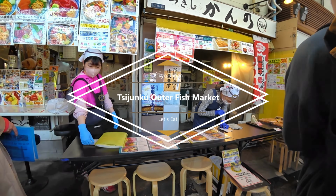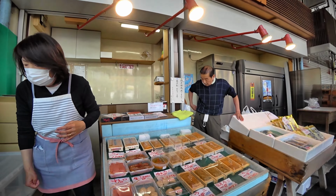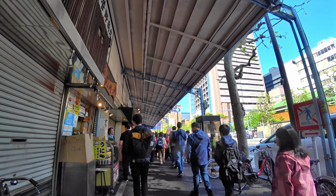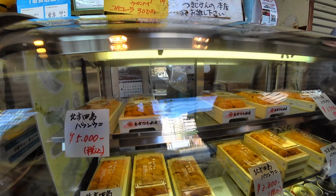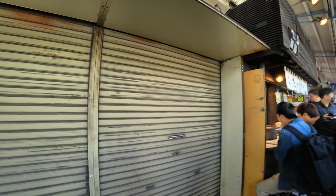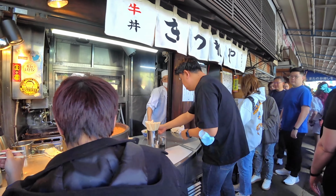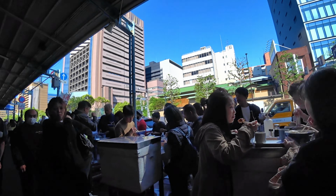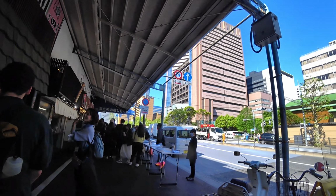Fun. Sea urchin. This is very famous here. This is Wagyu beef stew. Very popular. Look, there's a line. Everyone's eating it here on the sidewalk. I think that will be in the future of today's videos.